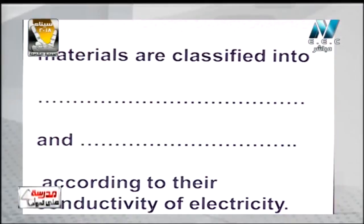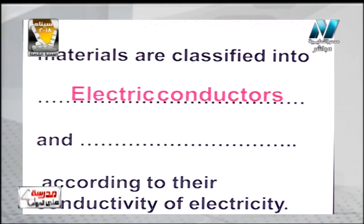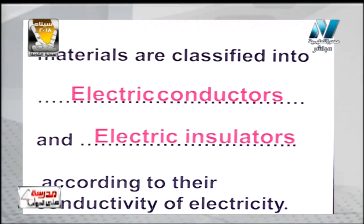Another question that says materials are classified into what and what according to their conductivity of electricity. المواد قسمناها لنوعين according to طبقا ل their conductivity of electricity، توصيل الكهرباء. We know that we have electric conductors and also electric insulators. Again, materials are classified into electric conductors and also electric insulators.